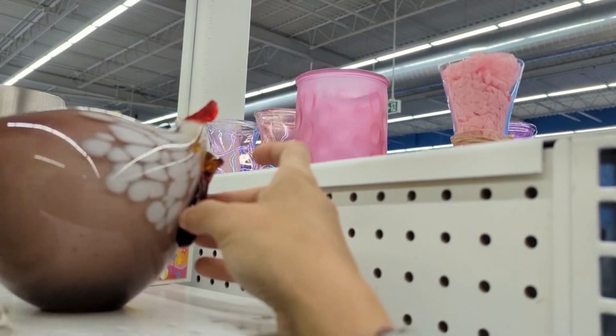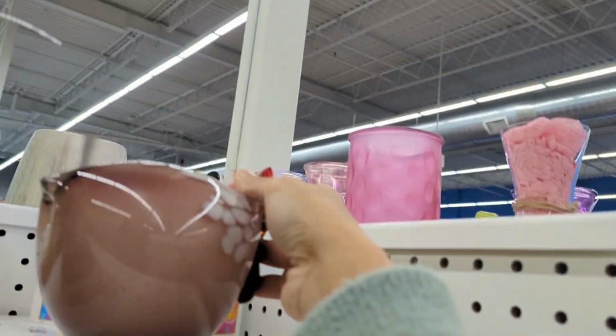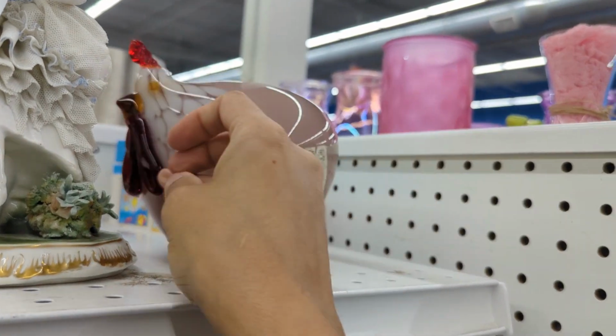This chicken was a glass chicken. It's funny because it was so big, but it's like HomeSense.